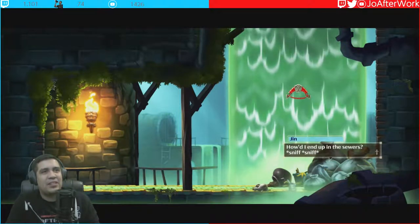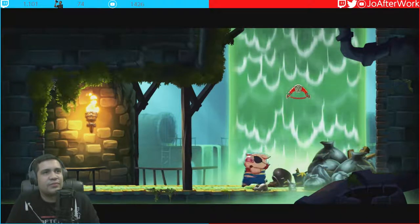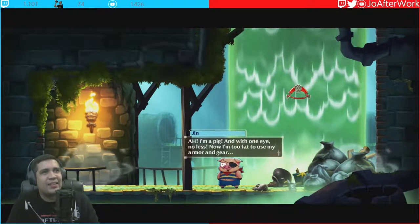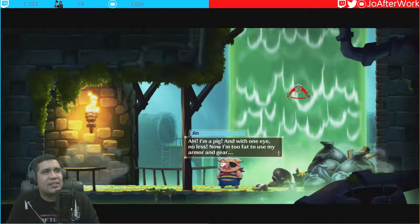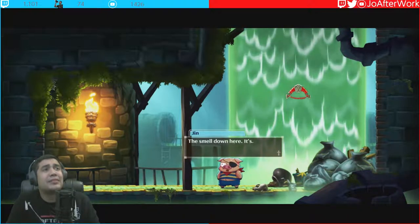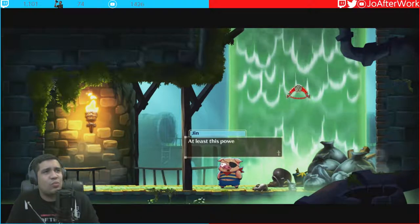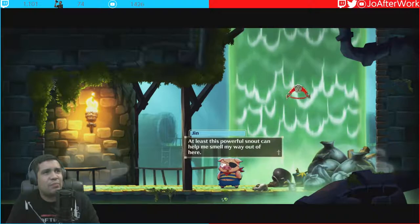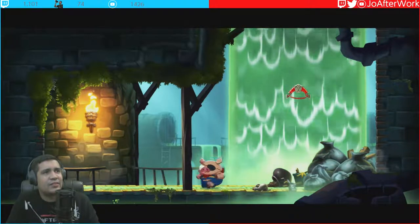How'd I end up in the sewers? I'm a pig, and with one eye, no less. Now I'm too fat to use my armor and gear. Smell down here, it's wonderful. At least this powerful snout can help me smell my way out of here.